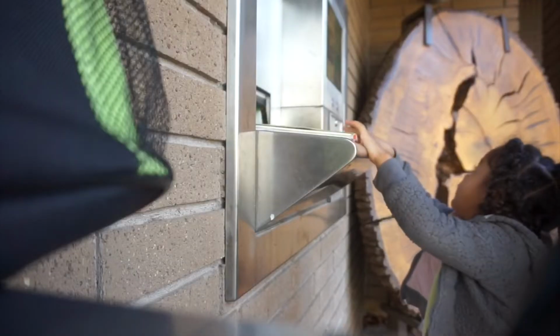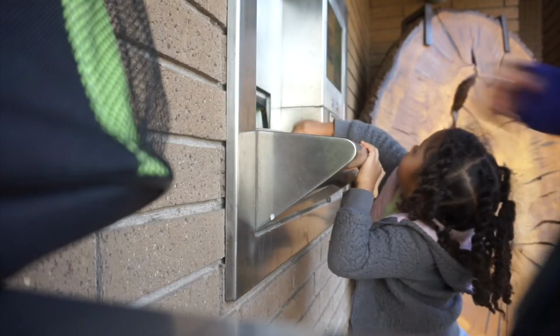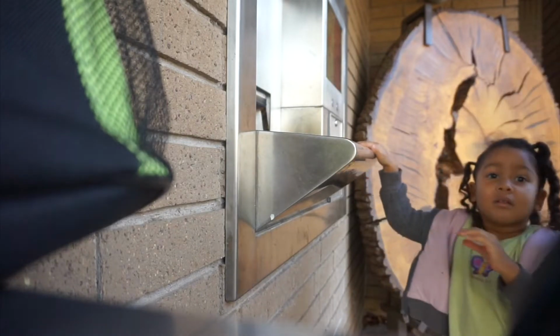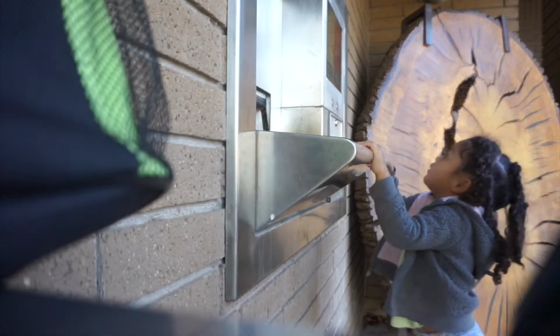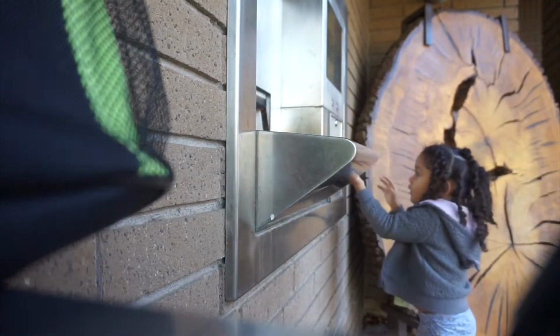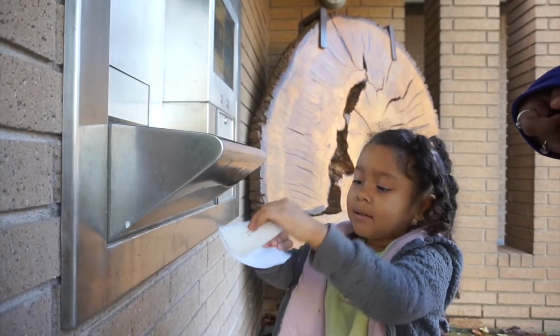Wait till it turns green. Okay, it's green. Alright, that's it. Press the blue button. This blue button. Mm-hmm. And do you want a receipt? Yeah. So hit this blue button. Look, guys, I got a receipt.